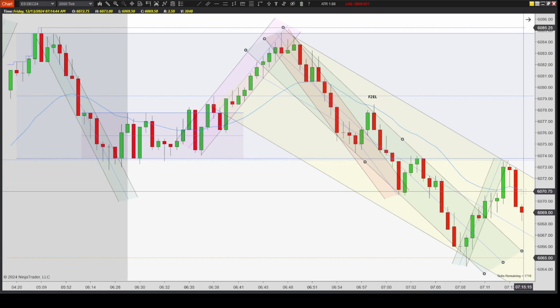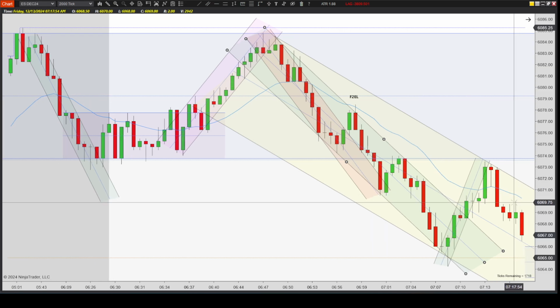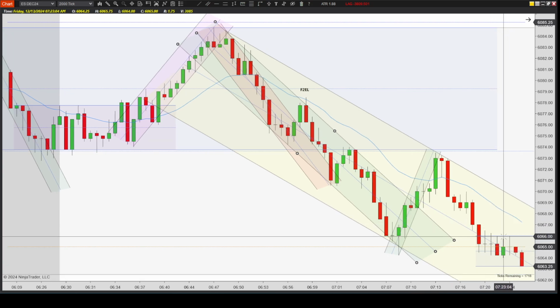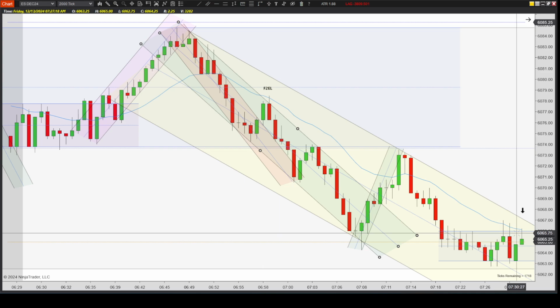It's a really strong push down, looking for a second entry short. You don't really get a second entry short, and then it continues moving down. Too many dojis in a row, just kind of consolidates.